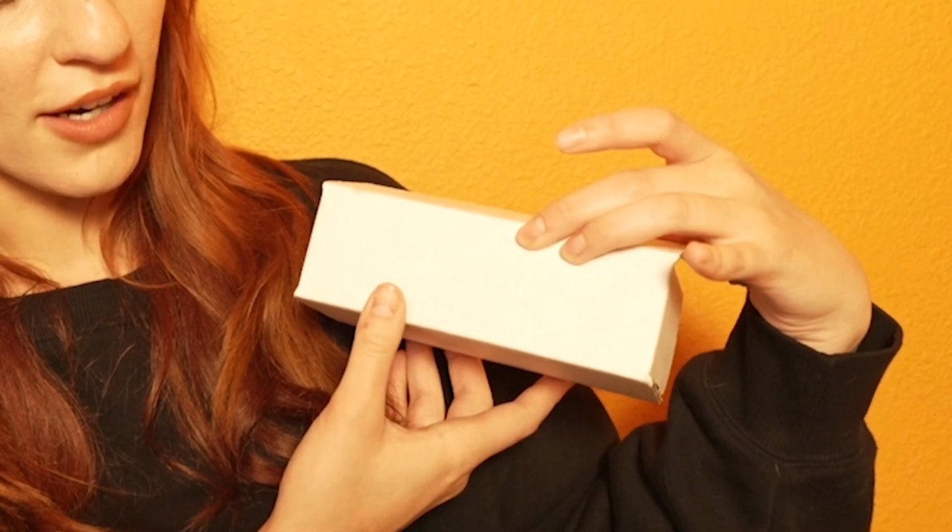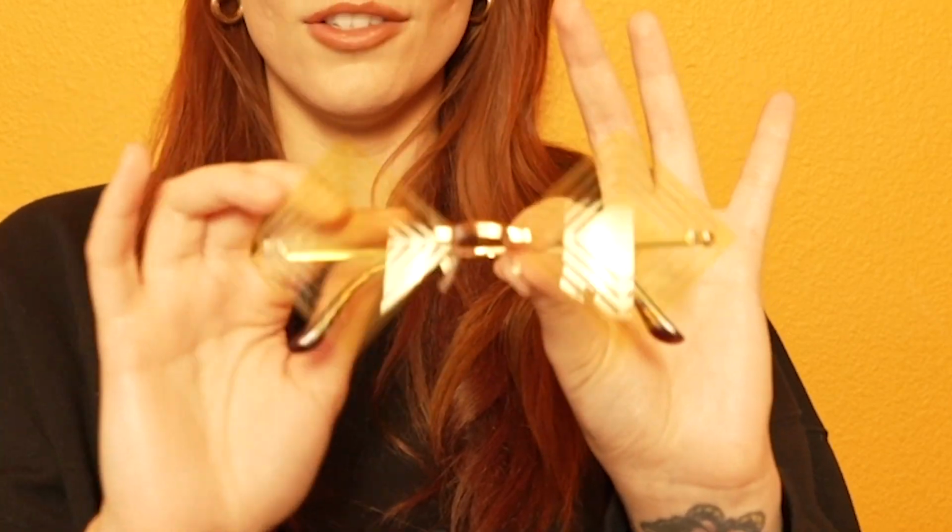So, just off the bat, the box is a little bit sparse, but I am confident that what lies inside is gonna be super cool. So let's take a look. These are so cute. I love the yellow lenses and the shape is adorable. Let's try these babies on.